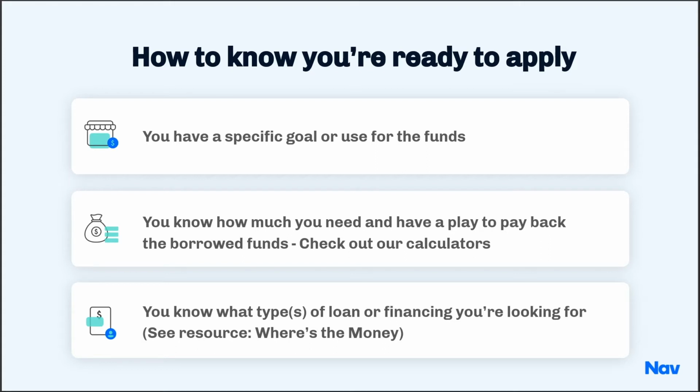There's a resource that is part of this program. It's our Where's the Money handout. Please take a look at that. Basically, I believe, and we've been doing this for a long time, I think there are more options available today for small business owners looking for money than ever before. However, I don't think you need to be an expert in financing to be able to find the right option for you, but you do need to kind of understand a little bit about what's available, what makes sense for your business, and what type of financing will meet your business needs.